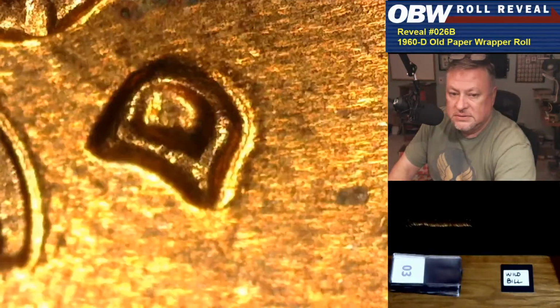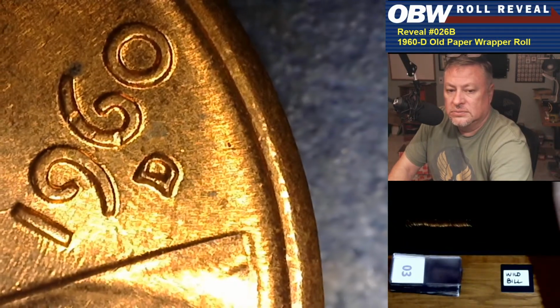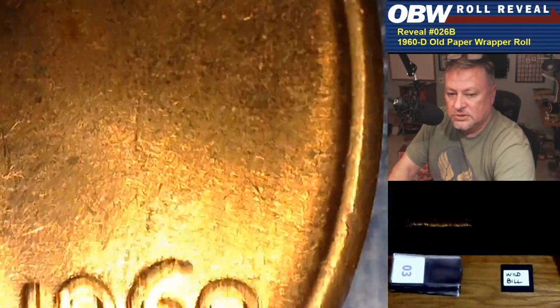All right, we're going to set the RPMs off to the side here because I like to keep a count and keep them together. And let's draw a name to see who we come up with next. Wild Bill. Wild Bill gets the next coin in the roll. Let's see what Wild Bill gets. Let me back out enough so that we can actually look at it. Don't like being tied to the molecular structure of a coin when I'm just trying to examine it.